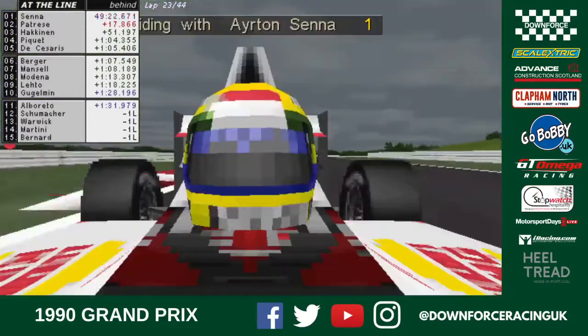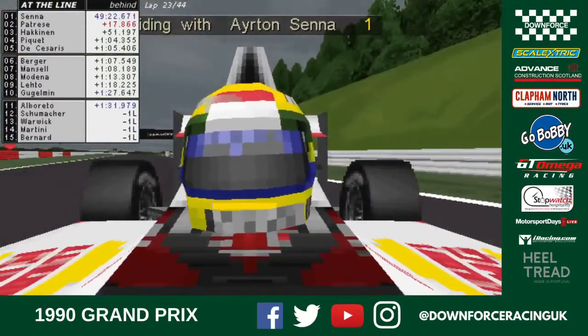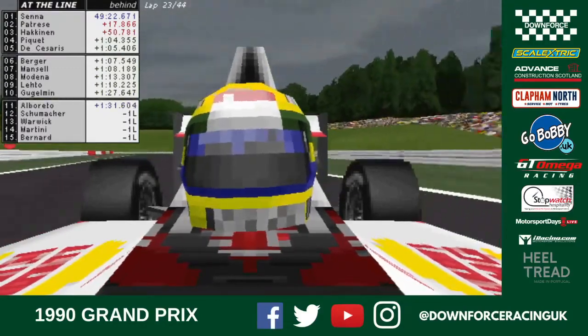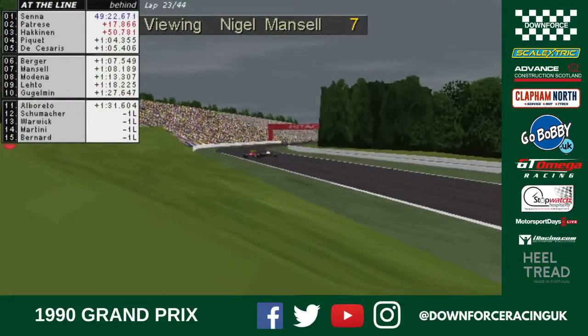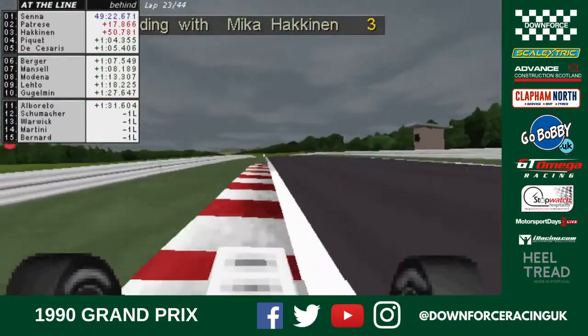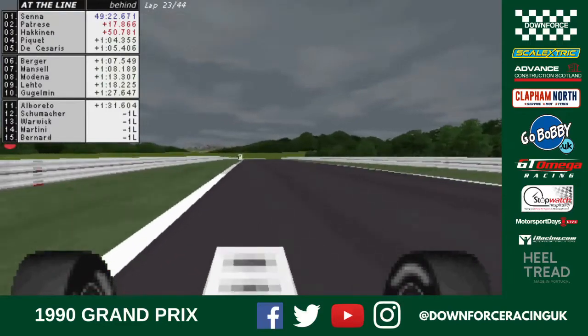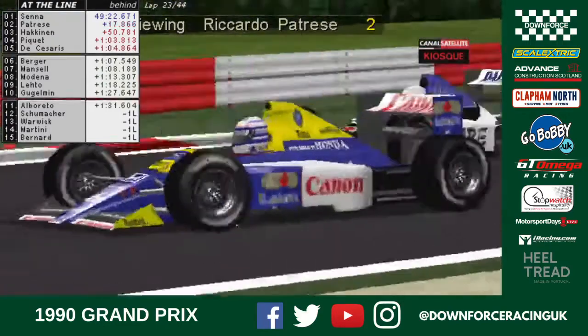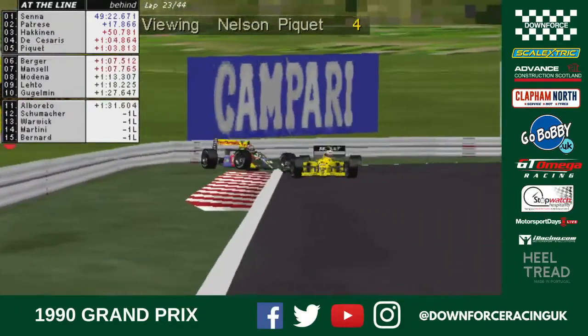He has yet to win a Grand Prix this year, Riccardo Patrese, but he's definitely having a solid season. Even if he gets one win, it could end up being a year very much like 1982, 8 years ago, when Keke Rosberg won the title despite only winning one Grand Prix that year. Mansell and Berger are having a great tussle now for 6th position, as Patrese runs around the outside of Michael Schumacher's Reynard, and Piquet goes off again.